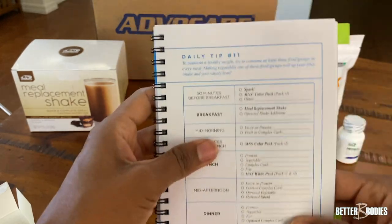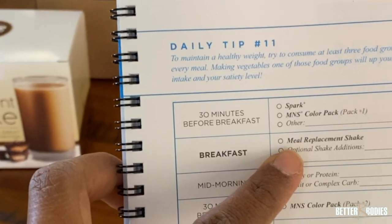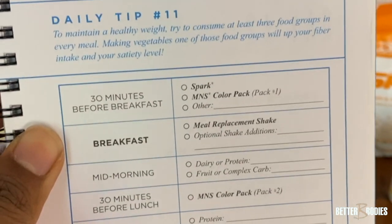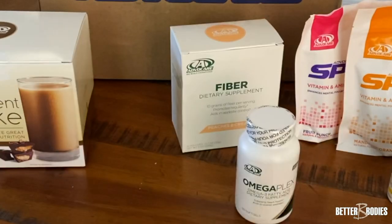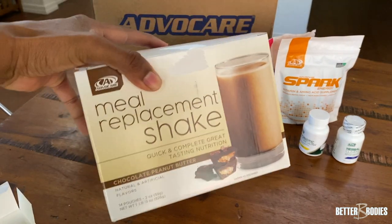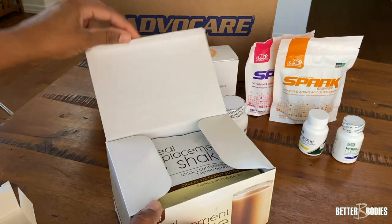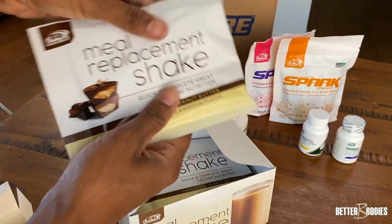So that's what you're going to be having for breakfast during the max phase for 14 days. The last 14 days of the challenge is going to be the meal replacement shake. I'm so excited about this chocolate peanut butter one. Here we go.